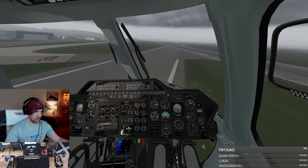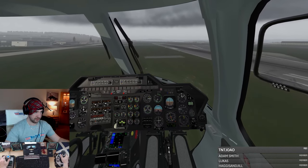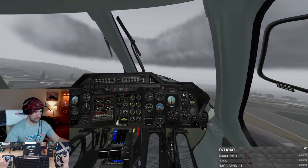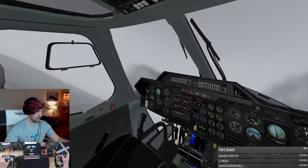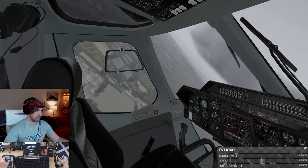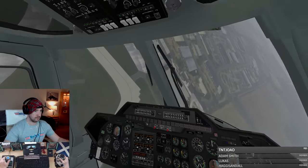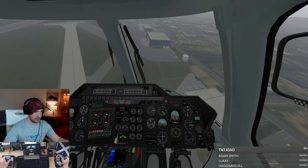See if we can squeeze in a little wing over here to the left. 100 plus knots. Let's go up, take the collective off. Up, up, straight and level. Full left pedal. Don't crash it!